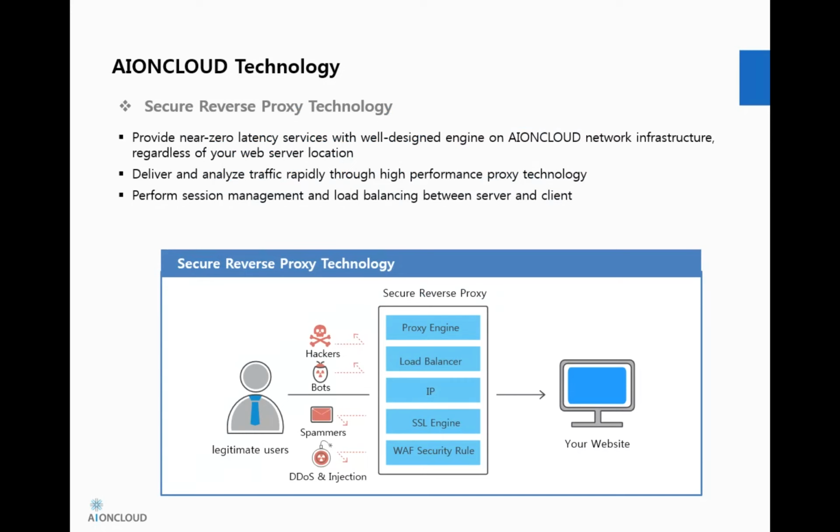First one is proxy technology. Monitorapp has a world-class high-performance proxy technology. It allows the WAF service to detect and block bad traffic to your web servers without any delay. I bet you that this high-performance proxy technology is world-class. So once you employ our AIONCLOUD or WAF for your web servers, I don't think it delays your web service speed.